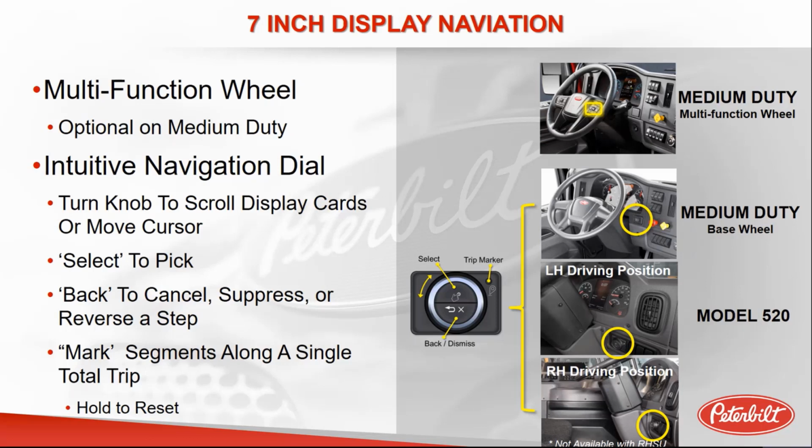Turning to the 7-inch display, there are a couple options for menu navigation. Let's start with the picture on the top right, the new medium duty spec'd with the optional multifunction steering wheel. In this case, navigation is the same as we just discussed with the steering wheel controls. Moving to the lower pictures, if the base steering wheel is spec'd on a new medium duty or in the Model 520, an intuitive navigation dial is used.